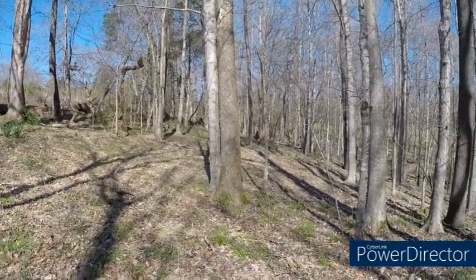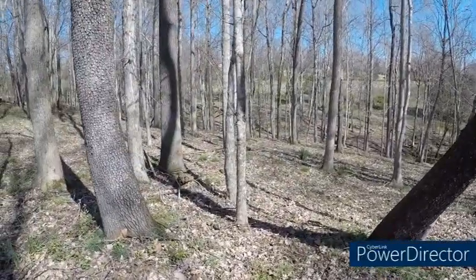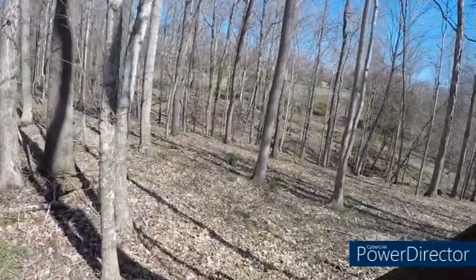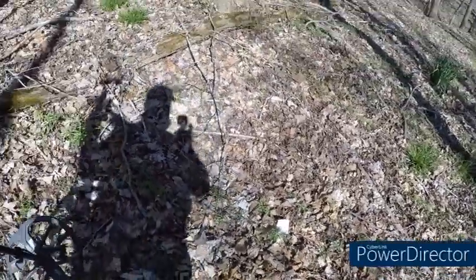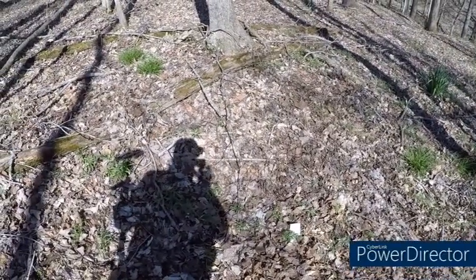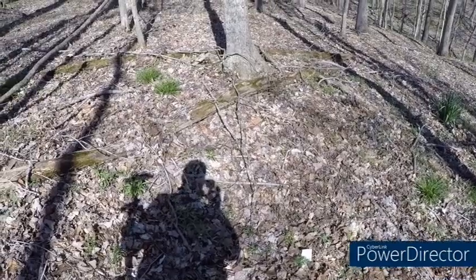I started finding all kinds of pieces, but the thing that started this whole thing was just right up over there. I might still have a little wire sticking up. It's not sticking up no more, but there it is. Right here I found a bent bit boss for a Union horse's reins, his bridle.